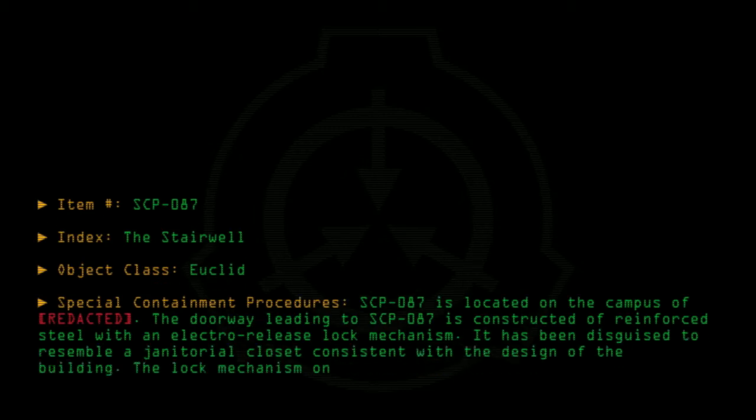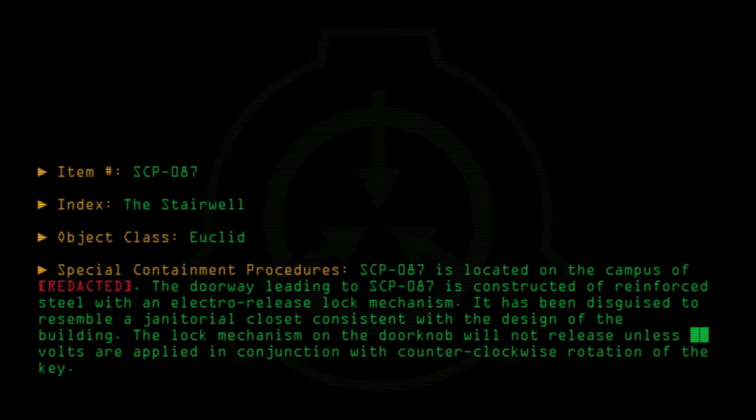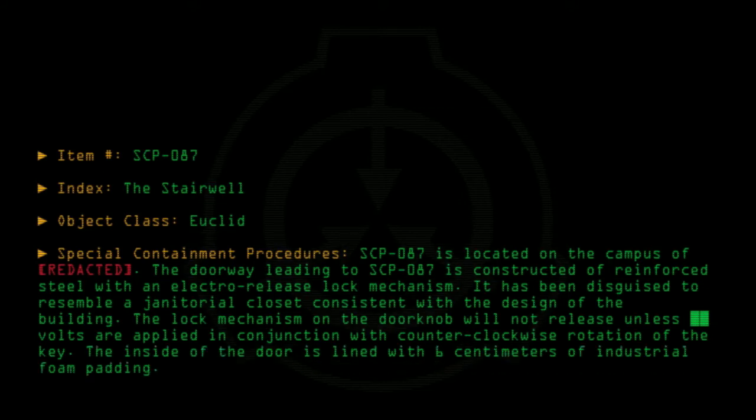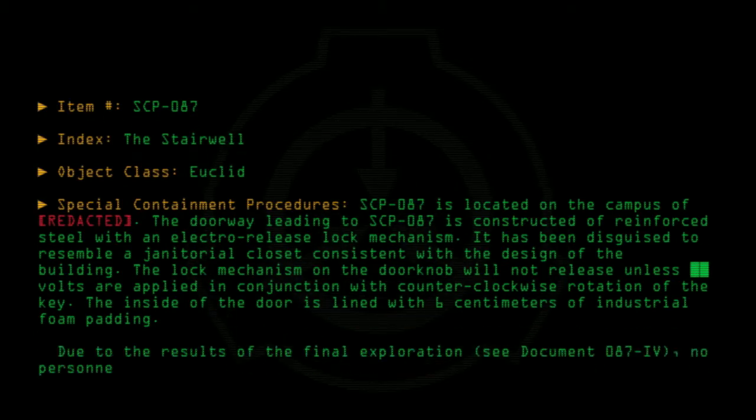The lock mechanism on the doorknob will not release unless volts are applied in conjunction with counterclockwise rotation of the key. The inside of the door is lined with 6 centimeters of industrial foam padding. Due to the results of the final exploration, see document 087-4. No personnel are permitted access to SCP-087.